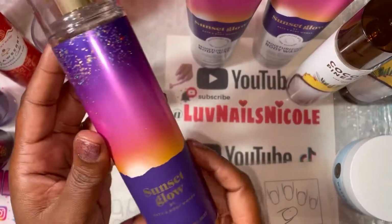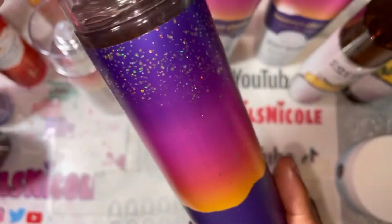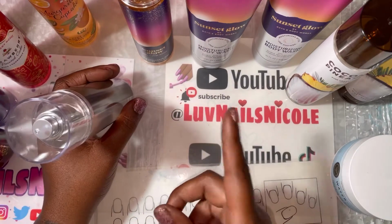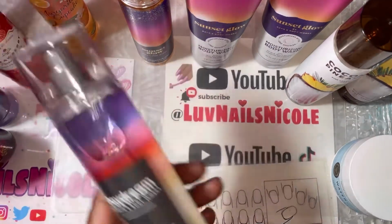So I picked up this Sunset Glow. But I thought the bottle was really pretty with the holographic sparkle all over it. So cute. So that goes with that. They did not have a lotion. I don't remember. They might have, but I don't remember seeing one.